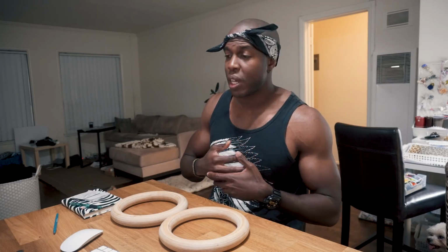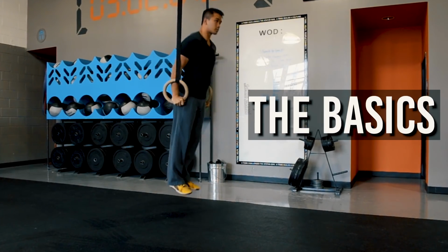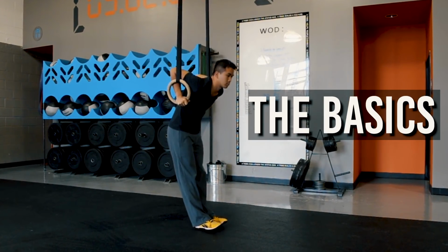I gotta say, the Bulgarian dip is actually a more difficult version of a ring dip, and if you can't currently do a ring dip, I highly suggest you do that movement first. Master that first before you move on to this variation, because that is still also pretty effective for working out the chest. So with this, guys, we're going to use a variation that you can do for 8 reps, and we're going to do this for 4 sets of 8.